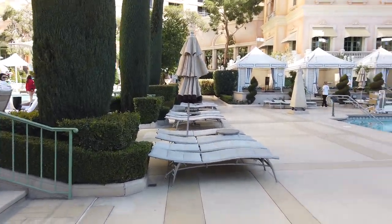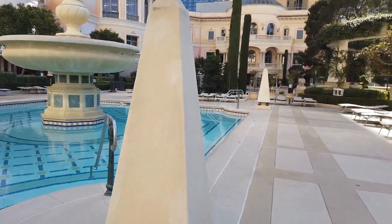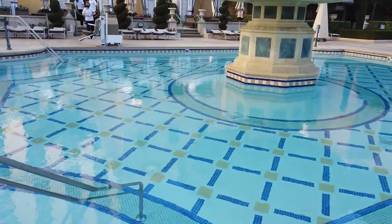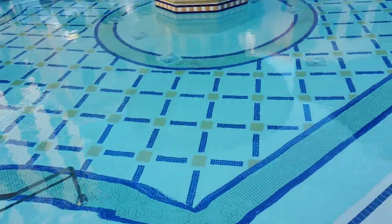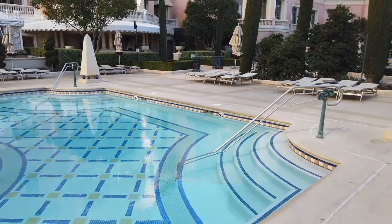Cool. So yeah, we'll go ahead and do a little walk around this way. And let's go check the water temperature now. That's where the pool is. Oh, it's heated. All right, guys, that's pretty warm. Good 90 degrees. All right, maybe not that hot, but at least 80.